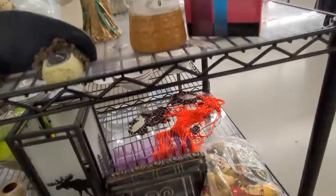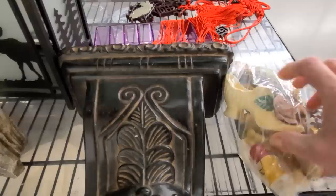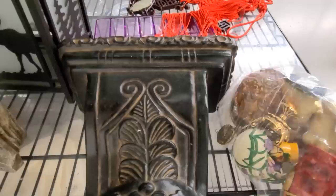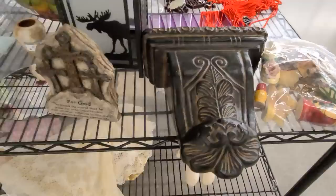There's a baggie here with some fun stuff inside. Looks like some nesting dolls, some little birds. There's a ceramic shoe. I'm looking for signatures on the pieces and I'm not seeing anything. It is $5.99, so I think I'm going to leave that for somebody else.